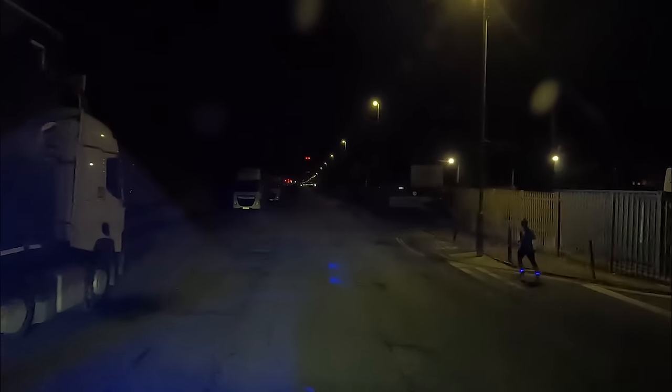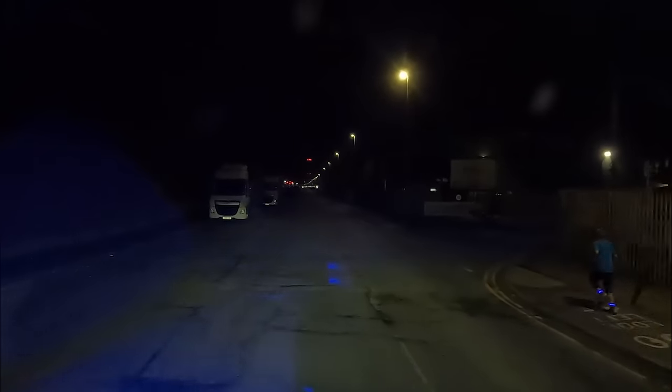There's a space here. Is it big enough? It's a bit snug, that. It's very snug, that gap. Oh, I'll get in this gap, no problem. And there's loads of room down here as well. Lovely. We'll crack on down here a bit more.